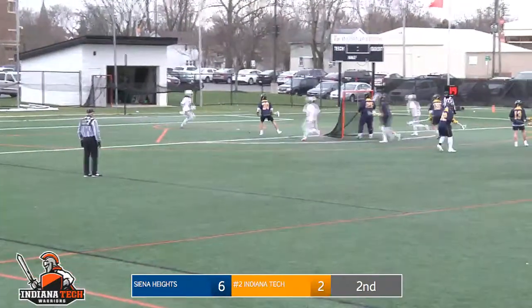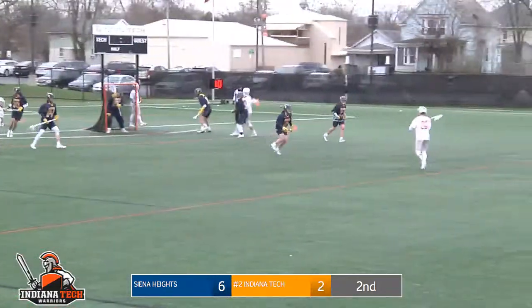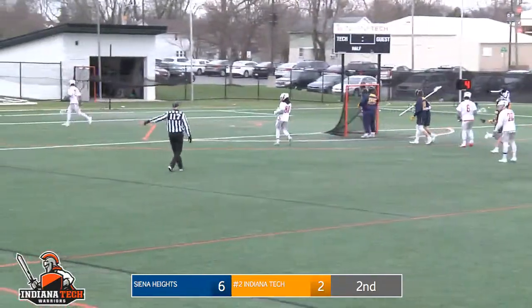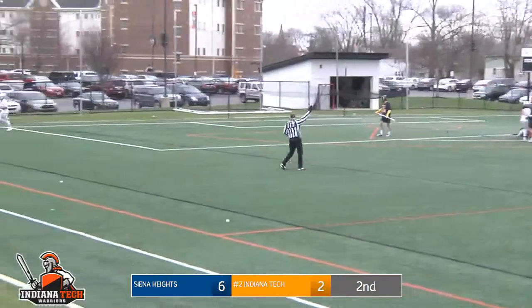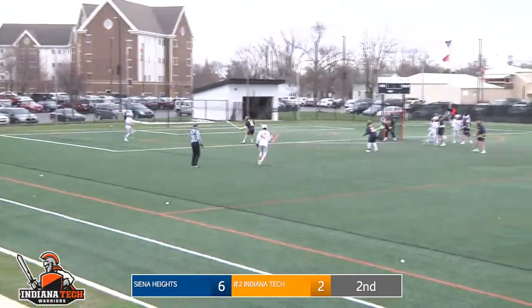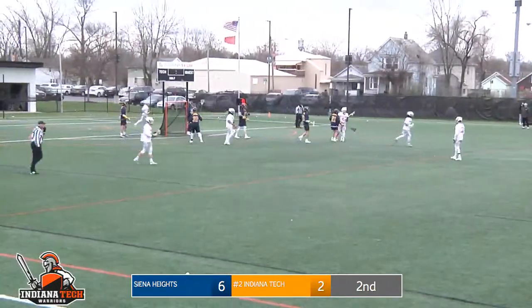Simeon Bodley brings this one in. Simeon up top comes around to Samuel Bodley, he'll shoot. That one zips through the goal mouth as well. And Tech definitely letting the shots fly, but not many of them on goal right now. It's three or four in the last minute that have gone long out of bounds. Tech still retaining possession, though, trying to feed that one through the middle to Bodley.